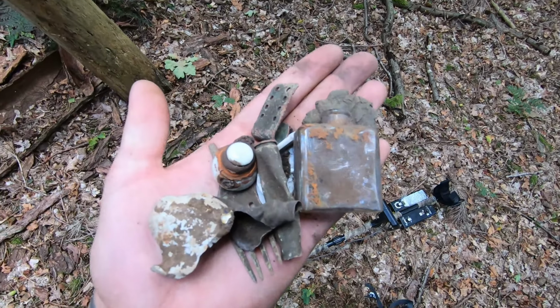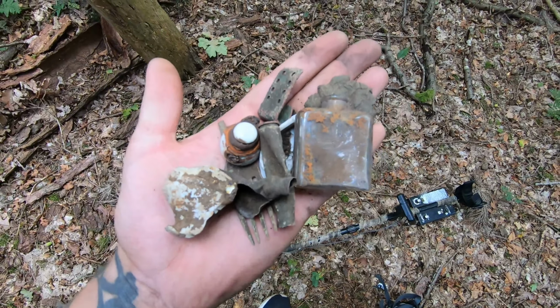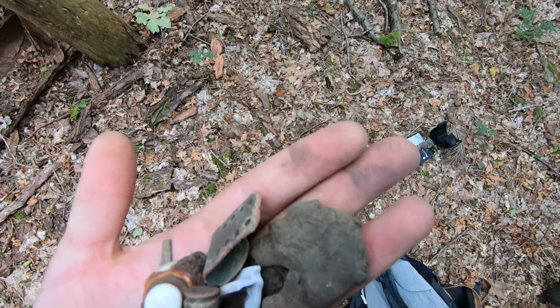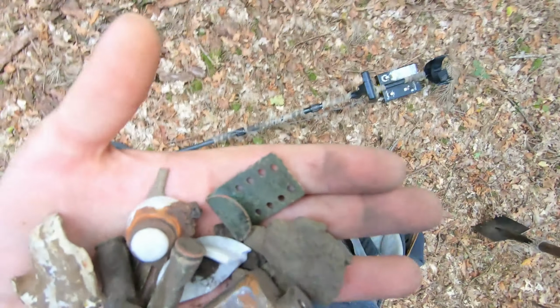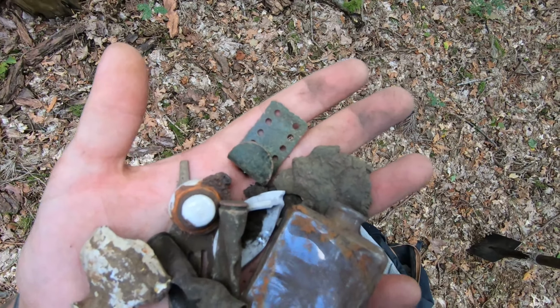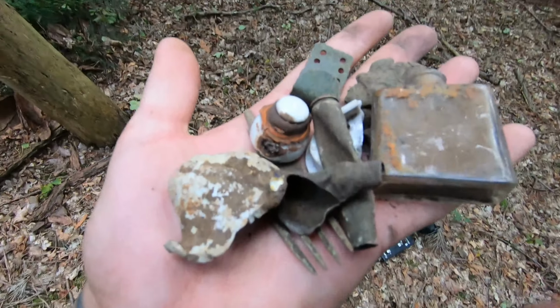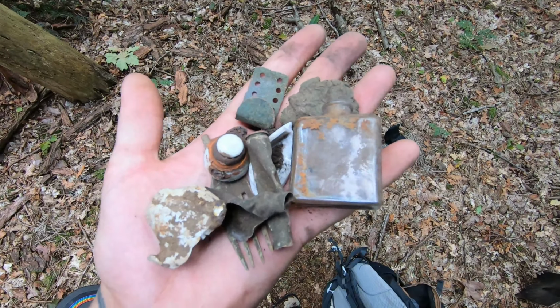So I forgot to show you this. This is some more I found. Some bullet casing, a little bottle, something that looks like a horse head. I'm not sure what it is. This looks like a belt buckle, not a belt buckle, but a belt clip, and some aluminium and a piece of a fork. So let's see what we find more.